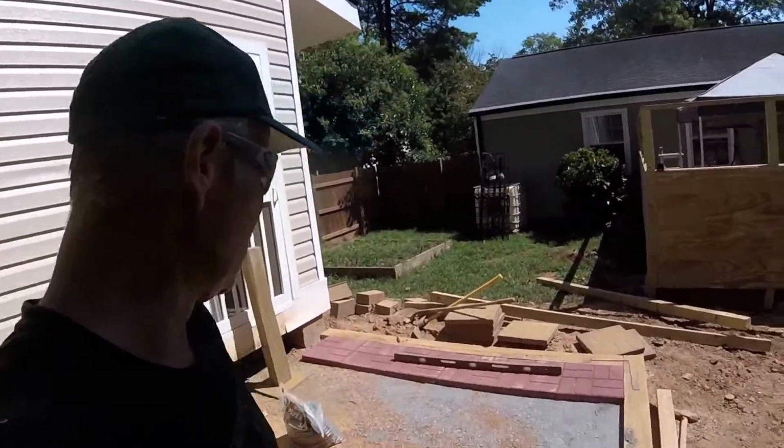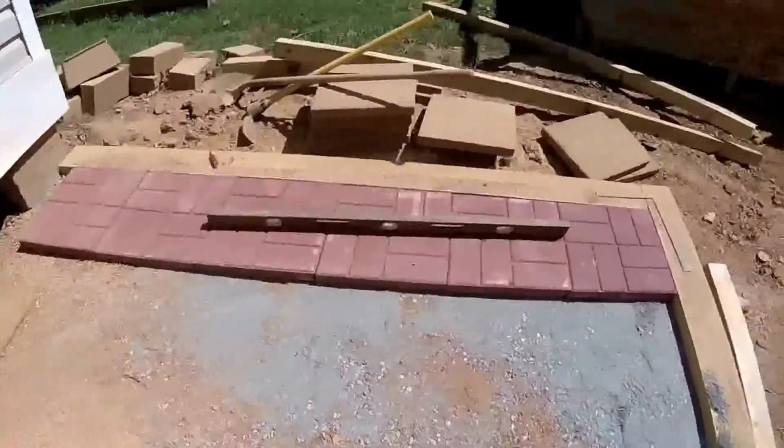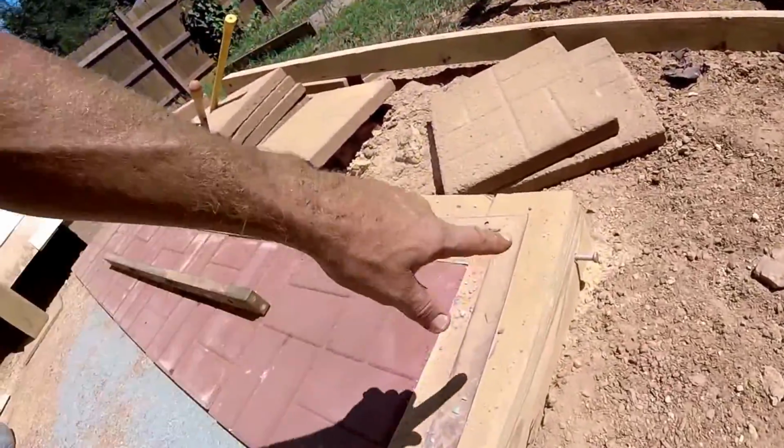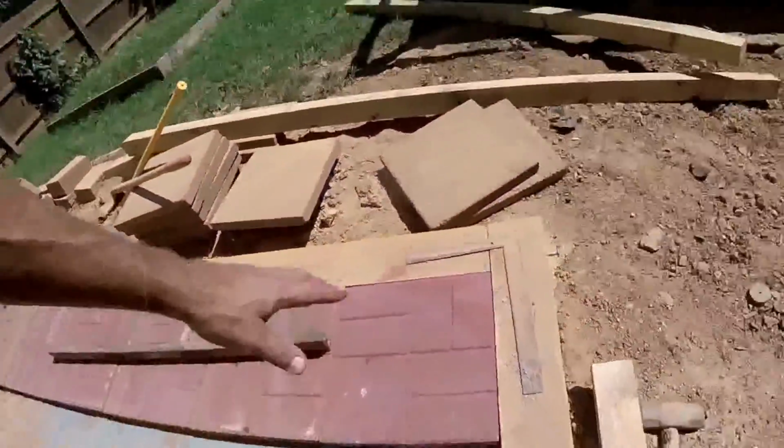All right, folks, moving right along here. We've got our first row of pavers in. I'll show you how I fastened this. I drilled a 1/2-inch hole and got this thing good and square. Square all the way down.